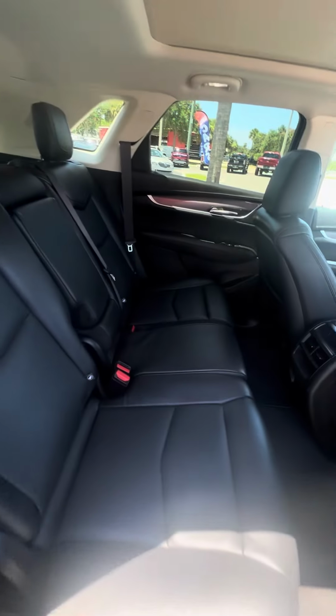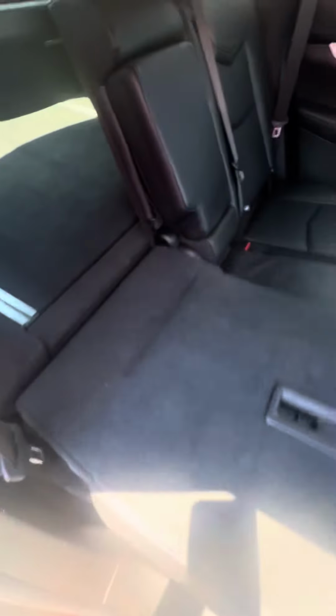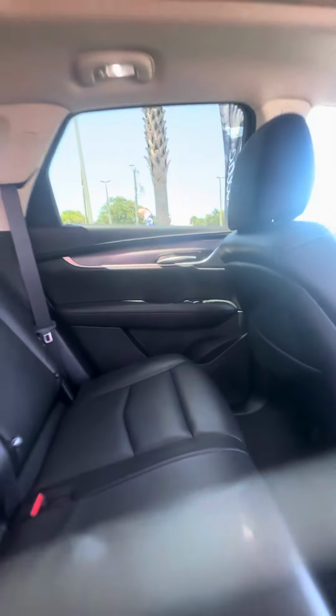No rips, no tears, no damage to the seats. The seats can recline and sit straight up, and also fold completely down. Just go ahead and pull the lever. Watch the seats fold completely down. Cargo cover, a lot of space in the back. Heating and cooling vents in the back, multiple phone chargers as well.